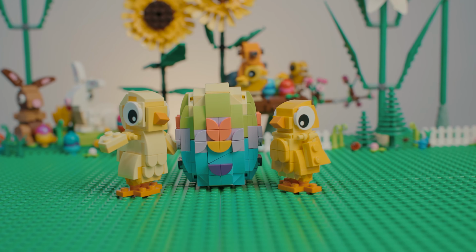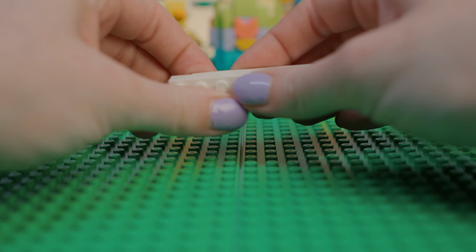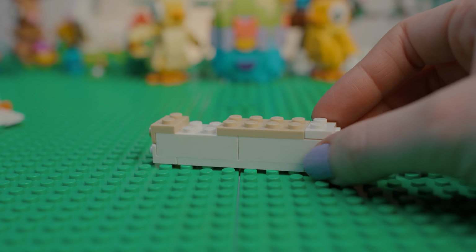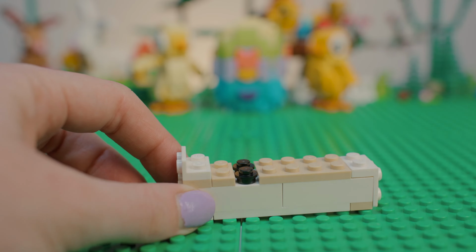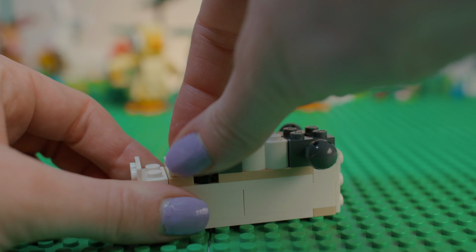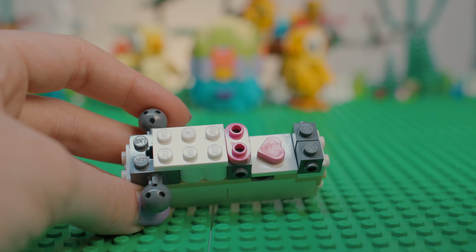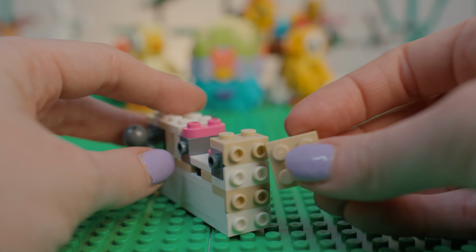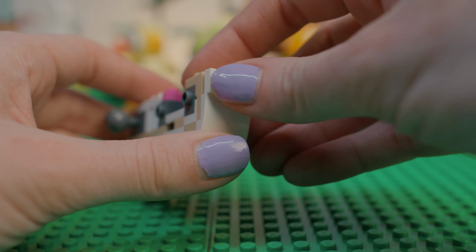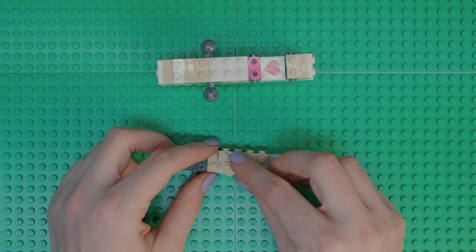Let's build some more. The bunny is another animal we see a lot during springtime. Some of us might think of the Easter bunny, who sometimes brings us special gifts. Kind of like Santa does during Christmas. But just like we get gifts for Christmas to celebrate the birth of Jesus, we sometimes get gifts on Easter to celebrate the resurrection of Jesus. Jesus gave us the greatest gift of all, the ability to be with him in heaven.